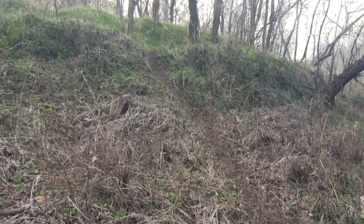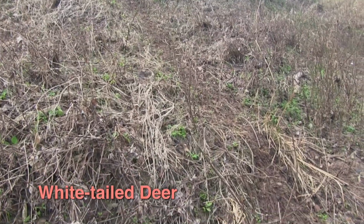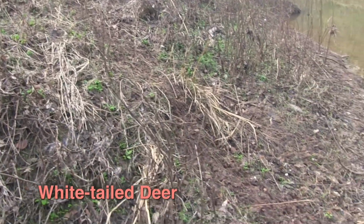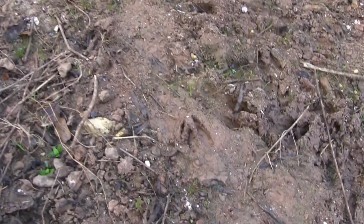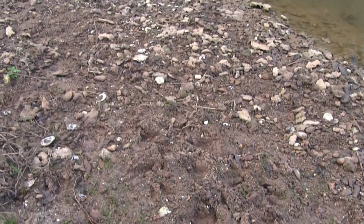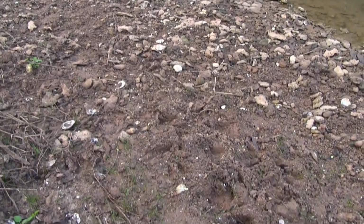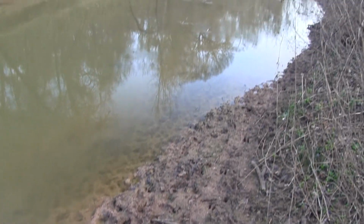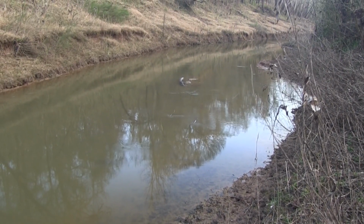This is a game trail. I know there are large populations of deer here. I saw quite a few last night and then heard them walking around. Here you can see some of their prints right there. And also somebody's been eating freshwater mussels. You can see that they've been opened up right here. Too bad I didn't have a game camera set up in this spot. Maybe another day. But the deer walk all along the edge. And of course, this little area is filled with alligators too.